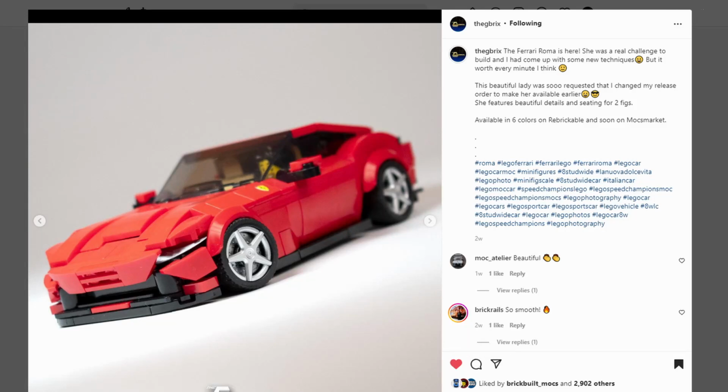Next up, we have the Ferrari Roma by the G-Bricks. If you follow Lego car builders on Instagram, you'll know the G-Bricks is one of the very best, and it basically does not get much better than this when it comes to building Lego car models, because this one just looks absolutely insane, because it's such a clean model. There are literally no visible studs on this thing anywhere, and yet at the same time, it's incredibly realistic. There are basically no gaps anywhere on this model. This is basically the very highest level of Lego car model building.